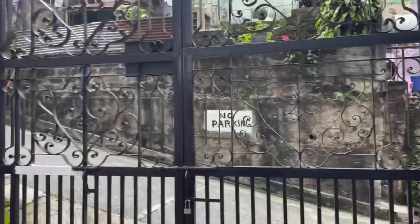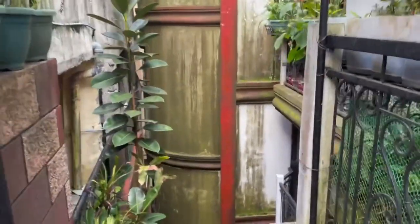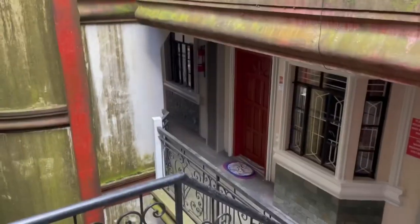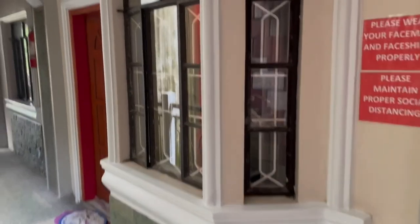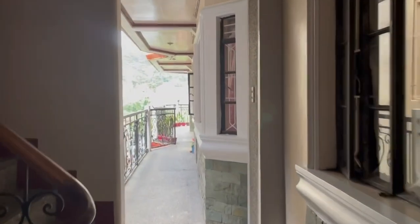So this is the gate. I'm already inside. And then this level is the house of the owner. So yung mga for rent units are the ones down below. And ito yun, guys. So pababa tayo sa units. And this is considered as the first level of the units for rent. So I guess these are about 4 or 5 units. Ayan, papunta doon. And then kami, yung unit namin, guys, is like at the basement part. So pasensya na, it's kinda dark. So pababa tayo ng hagdan.